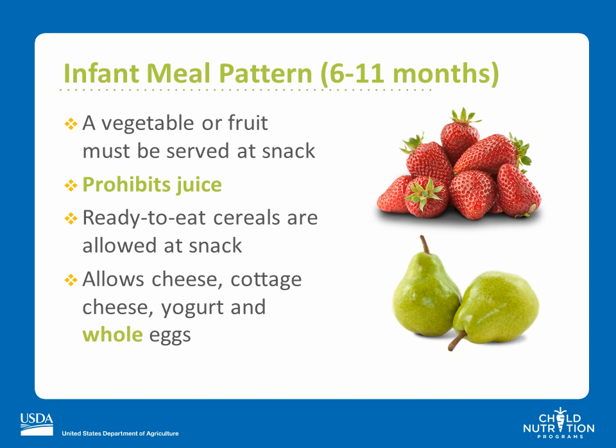The American Academy of Pediatrics recommends that infants should eat from all food groups by 7 or 8 months of age. Based on this, the updated meal patterns allow cheese, cottage cheese, and yogurt. However, it no longer allows cheese spread or cheese food due to their high sodium content.